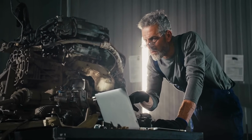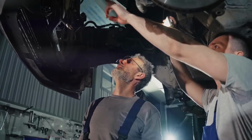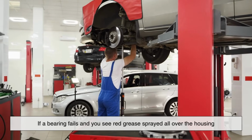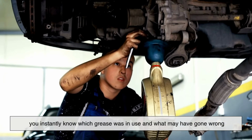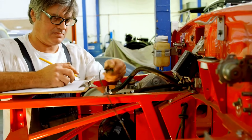That's why many facilities assign grease colors to certain machines or processes. If a technician sees blue grease in a system that's supposed to use green, they know right away that there's been a mistake, and they can take steps to correct it before damage occurs. Another benefit of colored grease is during troubleshooting and inspections. If a bearing fails and you see red grease sprayed all over the housing, you instantly know which grease was in use and what may have gone wrong. This helps in identifying patterns of failure, checking if the right product was used, and planning for better preventative maintenance in the future.